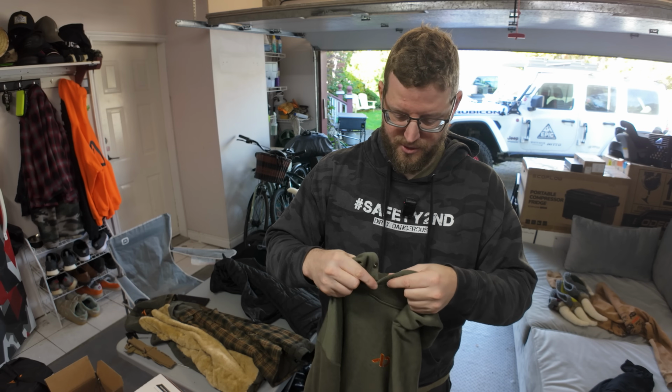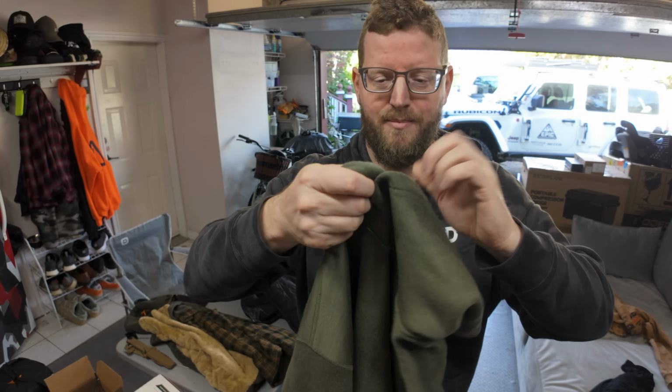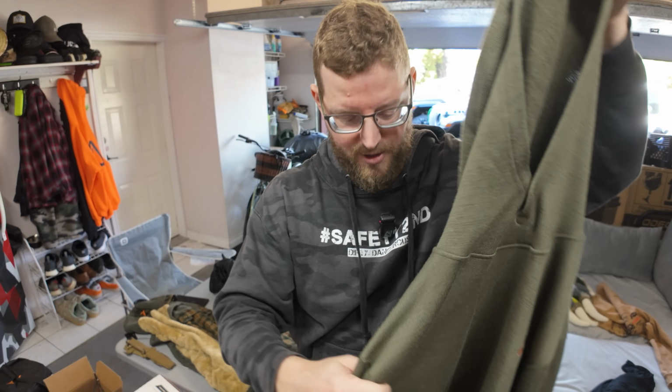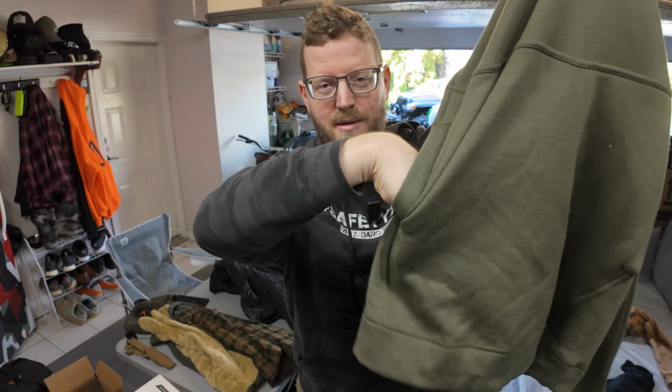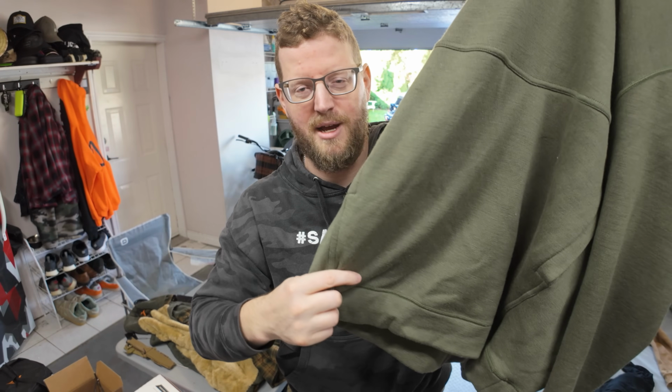A couple neat features with this is when you have it on, you can actually snap up the bottom below your chin, and it keeps you really warm around your neck. And this one here has a super deep pocket, so when you put something in the pouch, it doesn't actually fall out because the pouch goes down a few inches.